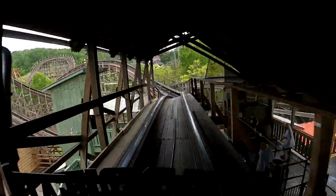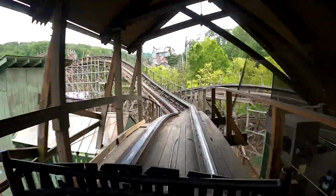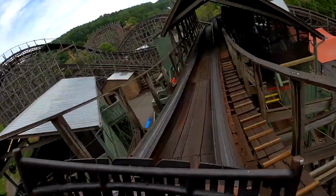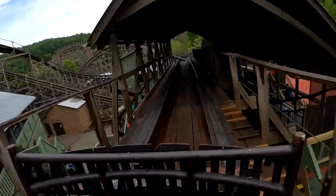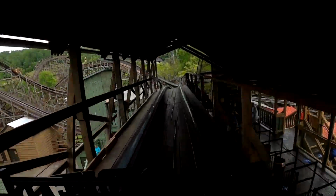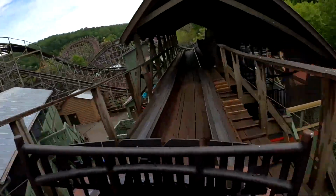The train literally goes through the top of the station. It is very loud, and it is very smooth too. And for all you out there calling it a station fly-by, you're wrong. If it was a station fly-by, it would go by the station, not through the station. Therefore, it is a station fly-through, not a station fly-by. These two elements back to back are my favorite parts of Thunderhead.